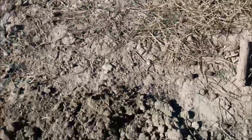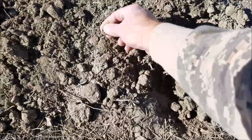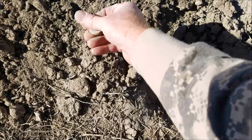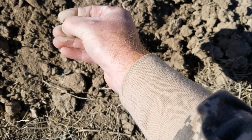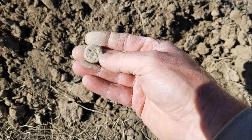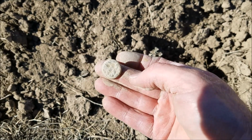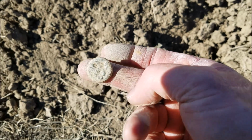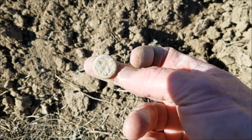Alright, just got a signal that was kind of bouncing between 11, 12, 13, fairly shallow. Flipped up a coat button, it looks like. It's kind of smashed. I'm not sure why it was reading so dang low, but it's just a general service, but that's cool anyway. That's the first button today. Other than that, a bunch of shotgun shells, this and that dime is really all I found. We'll see what else we can find.